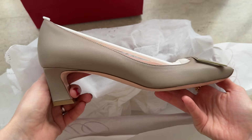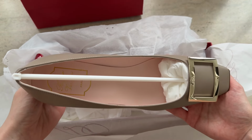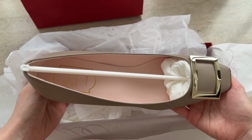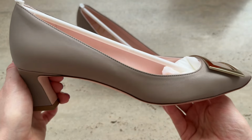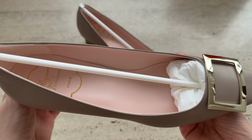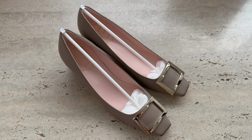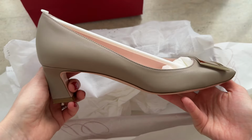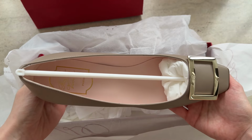I love the color. It's going to match my cardigan and my belt that I have recently purchased from Hermès. I will also link down the unboxing vlog in case you want to have a look. There was also another pair of shoes in a similar color but in patent leather. They were stunning, a bit darker, but I prefer the softer leather like this one. It feels a lot more comfortable.